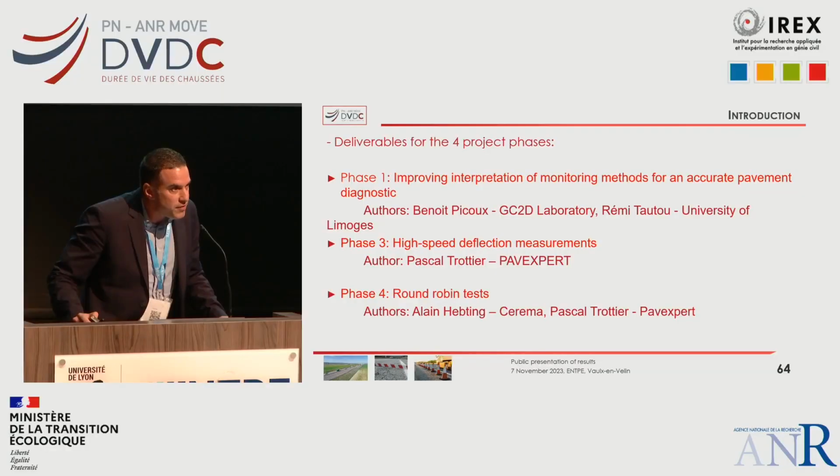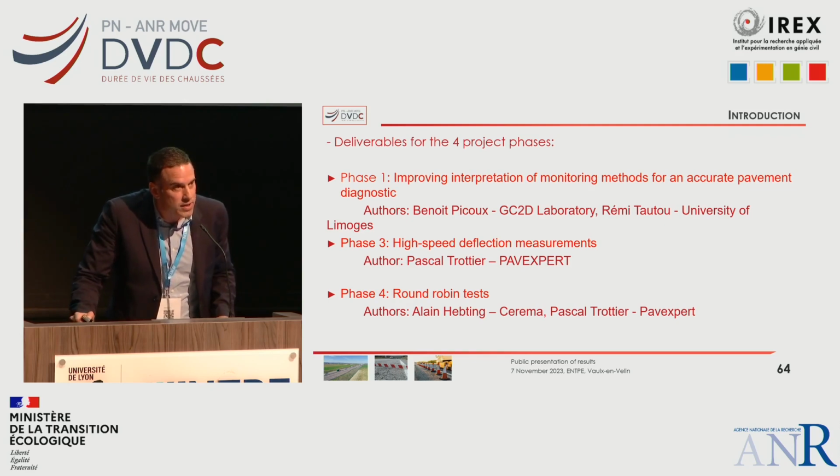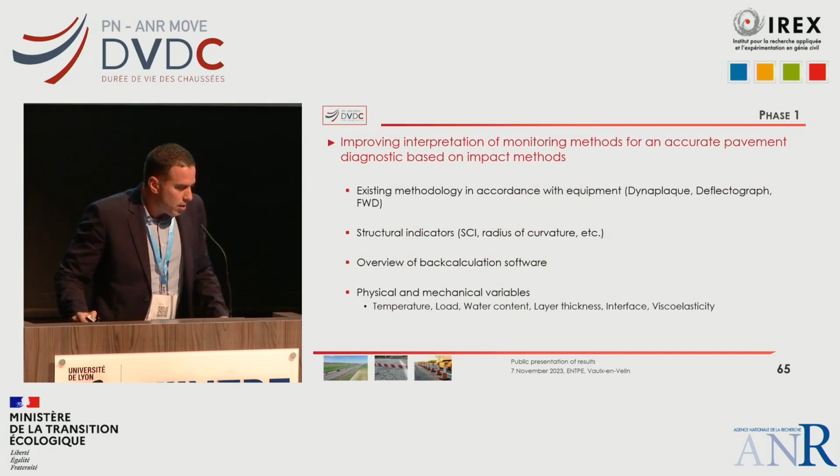Now, within the scope of this subject, we focused on a certain number of deliverables, notably Phase 1, improving the interpretation of the monitoring methods for an accurate road pavement diagnosis. First of all, I felt that what was important was our knowledge and also the state of the art regarding the methods for measuring the structural aspects with a high yield. And next, we wanted to work on comparative tests in France so that we could better characterize our methods, the way in which we use all of the different materials.